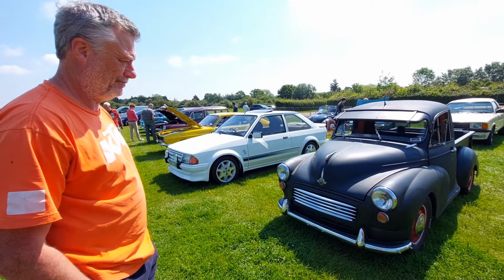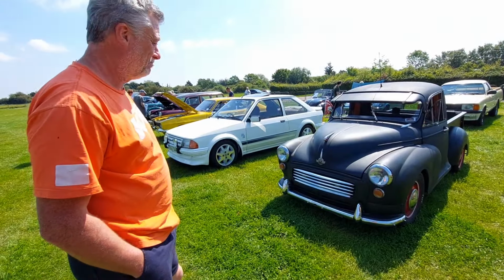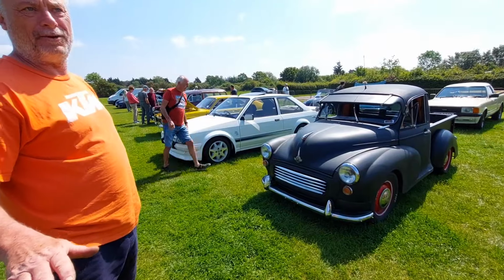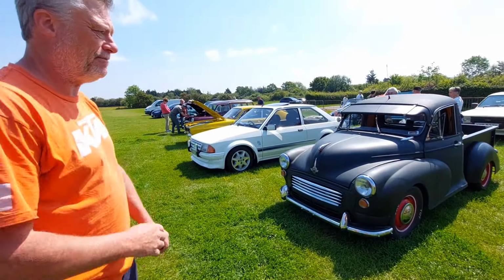Fantastic. Well, thanks for telling everybody what it's like. What's it like to drive? Is it firm or is it smooth? It's a bit rattly on the bumpy roads, but you get it on a decent bit of road, it's lovely. Sit there cruising along at 70 mile an hour.